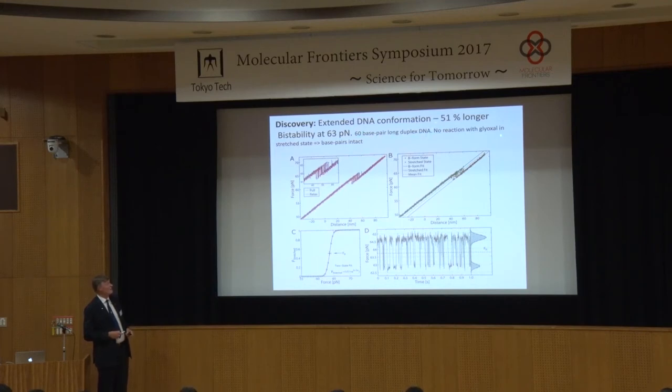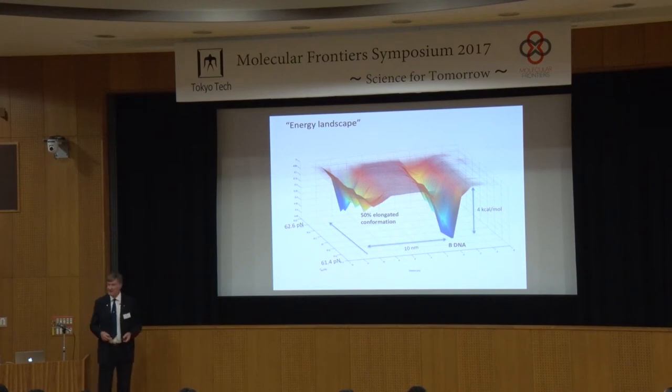Well, there is no reaction with glycosyl, which means that the base pairs are intact. And you could increase the distance and you could measure the force, and at a certain force, it's jumping back and forth like this. You could follow this with time, and you could position yourself just at the magic point here and even do a population analysis which gives you so-called thermodynamic parameters, and you could plot the stretching probability against the force like this, and it was beautiful results. You could also make an energy landscape.